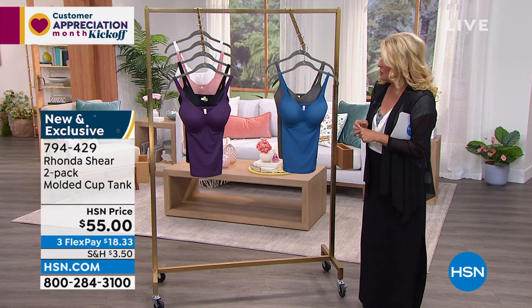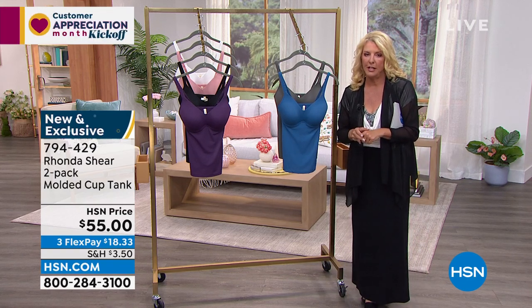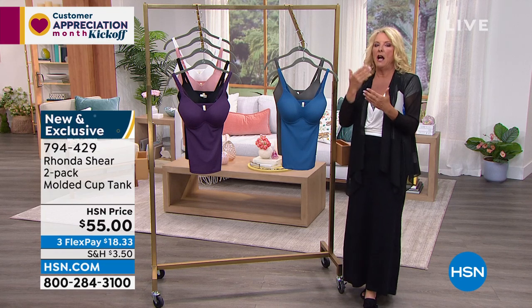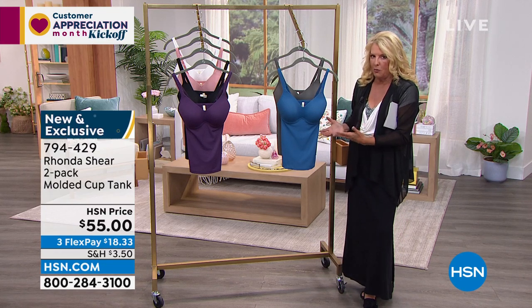And I had her original one for so long that she made her staff send me an updated version. And then I bought some other ones because I wear them constantly. I love the idea of the cami look, but who wants to wear a cami and then another layer of a bra underneath it? It's just uncomfortable. Why not have it all in one?